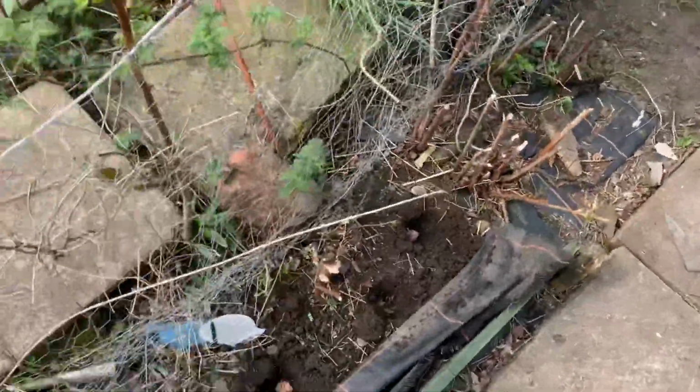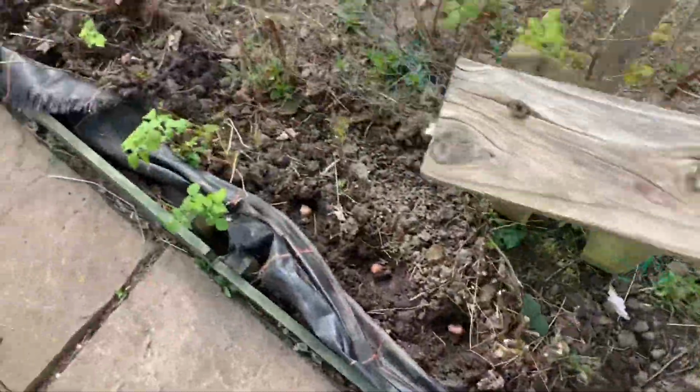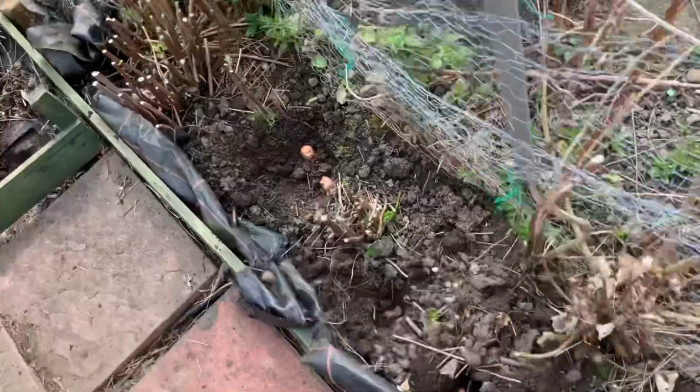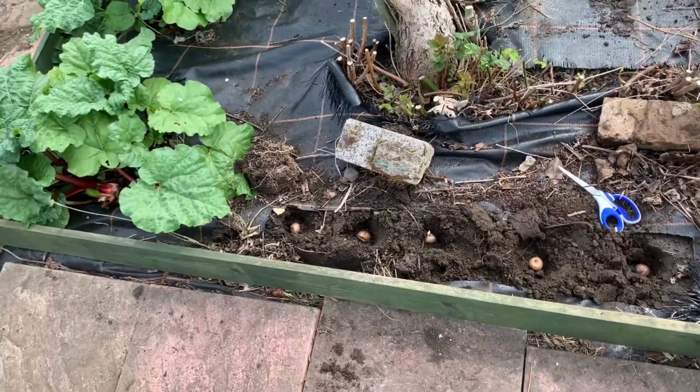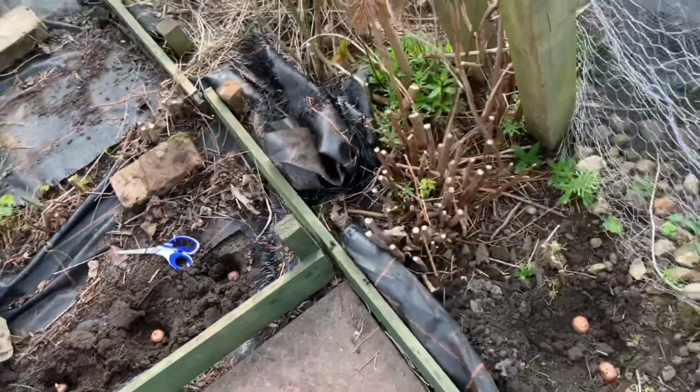So I've planted all 20 bulbs down this edge bit down here. I planted some there as well, and I've got too many. So yeah, should look nice once it's all grown.